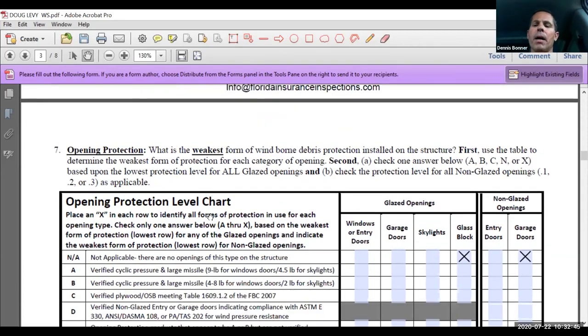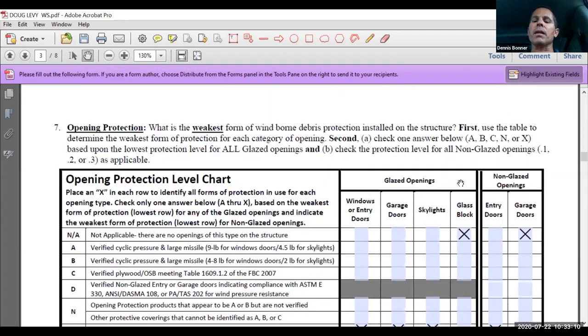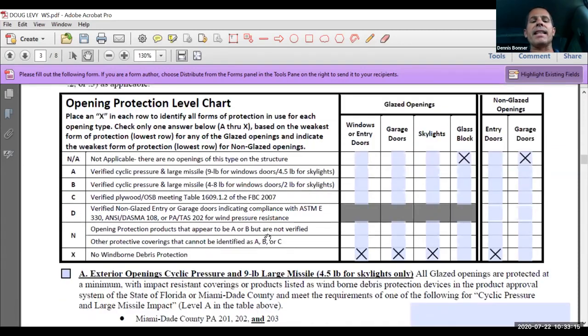So this is the opening protection level chart, and this talks about shutters, impact windows, windows, entry doors. This is glazed openings and non-glazed openings. Glazed openings is any window or door that has glass. Non-glazed is any window or door that has no glass. It's solid. So you have to look at the windows, entry doors, garage doors, skylights, glass block, and figure out if they meet this criteria. So this criteria is testing criteria for doors, windows, shutters, etc. And we basically have large and small missile impact.